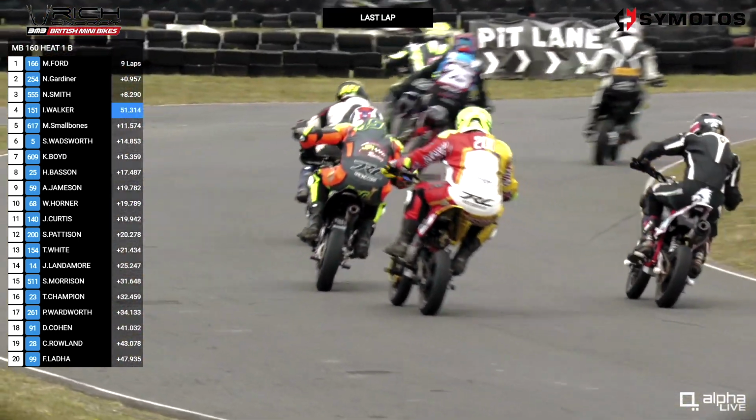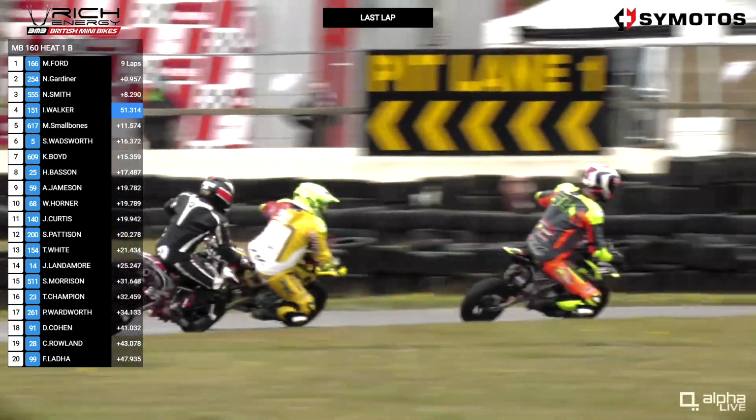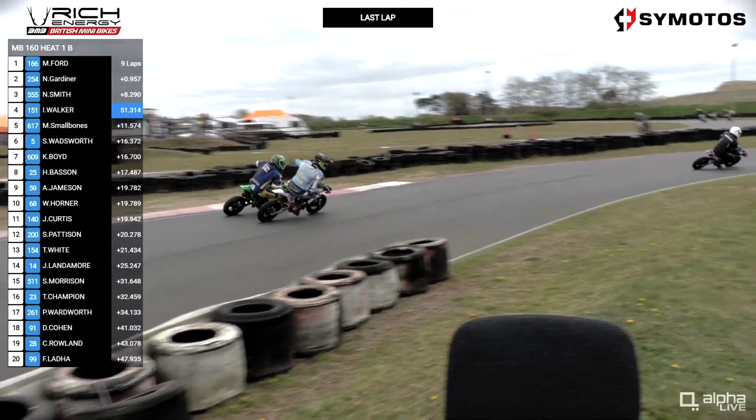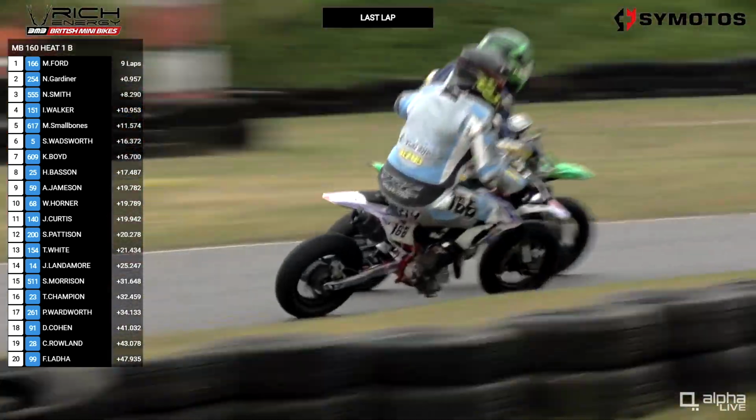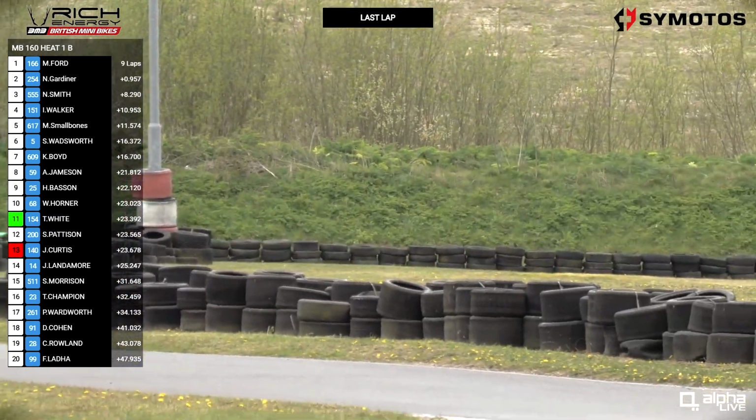So a brave move there for Patterson, trying to go around the outside of the S's, but left himself open as he retakes the position. Riders now on the last lap of the race. And this looks like the battle for the lead. It looks like Gardner, as we go along the straight run, has got through into the lead.